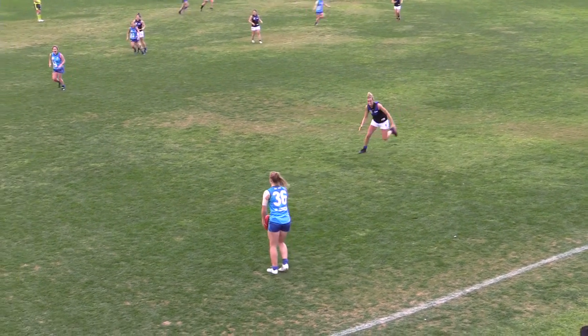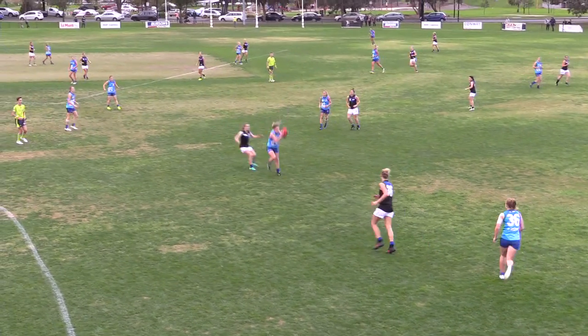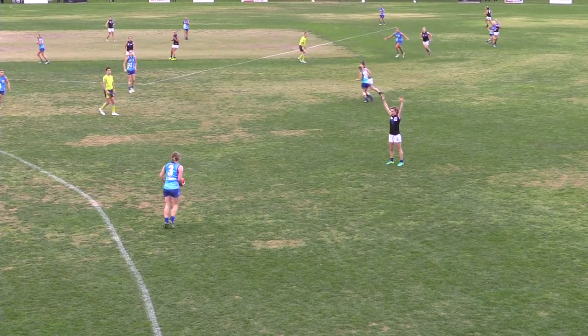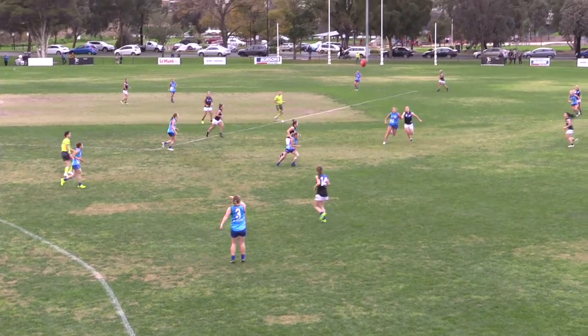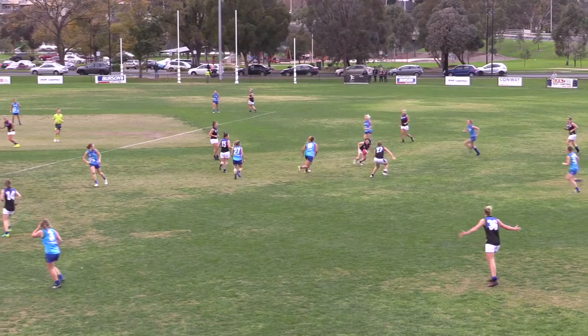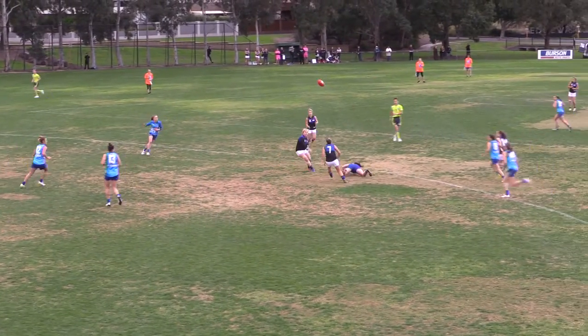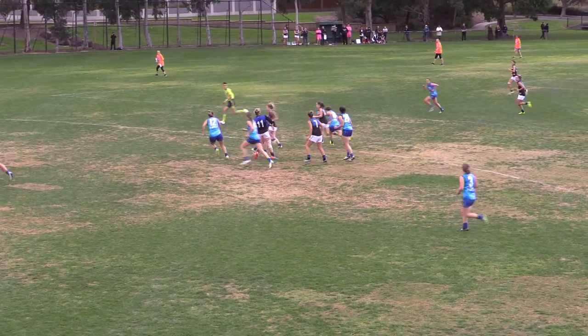Needs to try and work back inboard. Called to play on now. Gets the option short and gives it back to Lister, who has been pretty good, Lister. Not on that occasion. The kick falls to the advantage of Melbourne Uni. Back in towards half forward. Diving effort. Morgan couldn't quite take the mark.